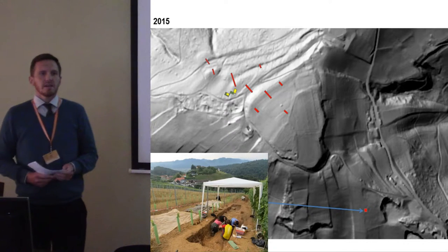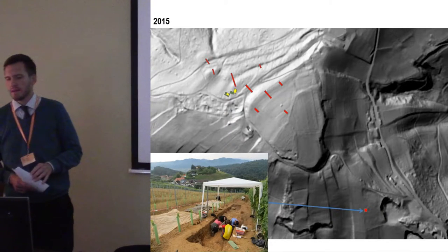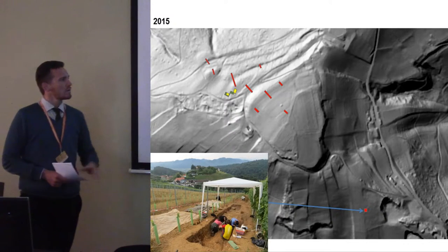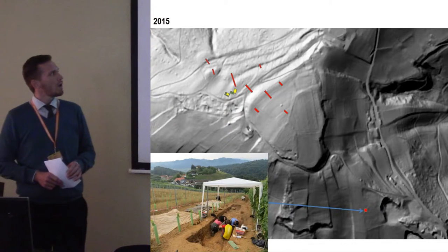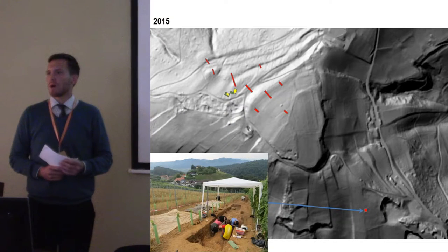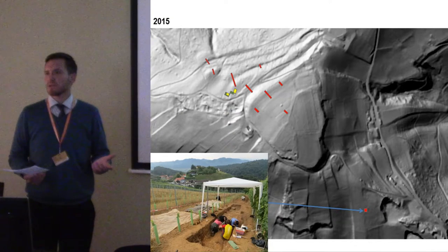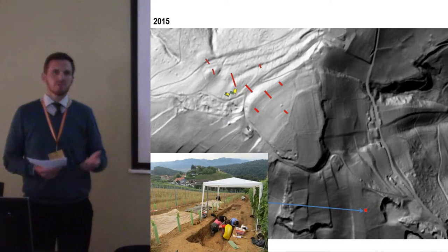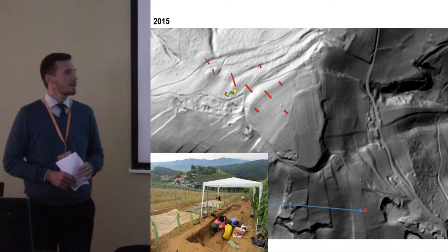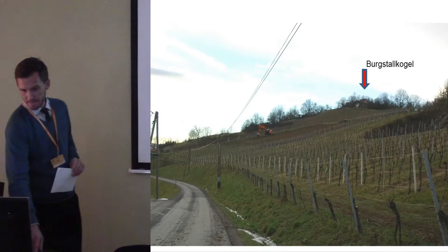Everything changed actually in the year 2015. It was January when the landowner of this southern part told us that he wants to change or rebuild his own old vineyard. And it started with a 2 day job, just looking at the heavy digger, and it ended in 5 weeks of excavations.